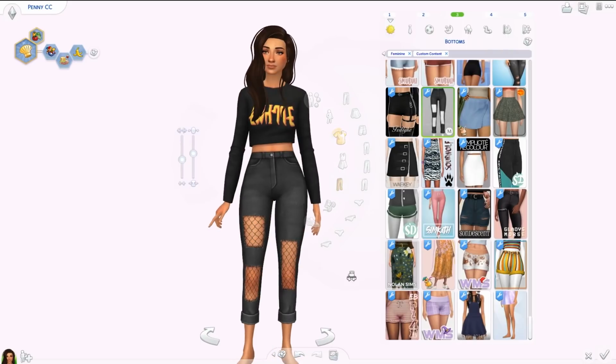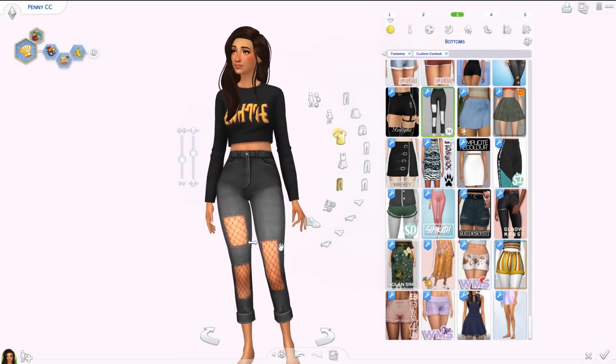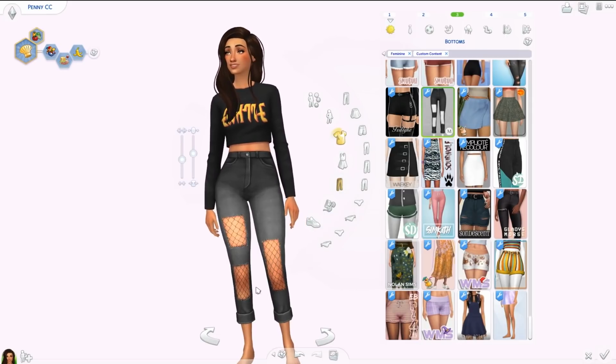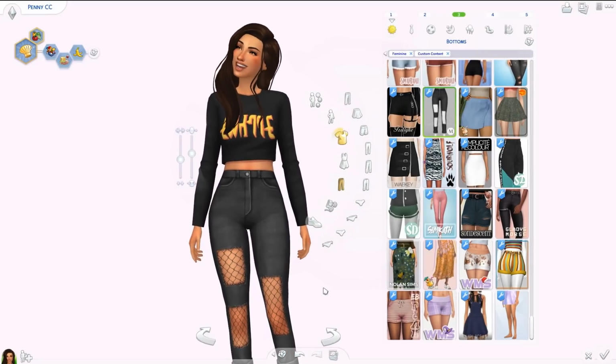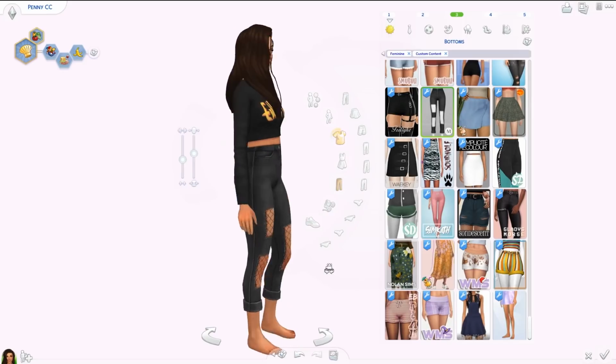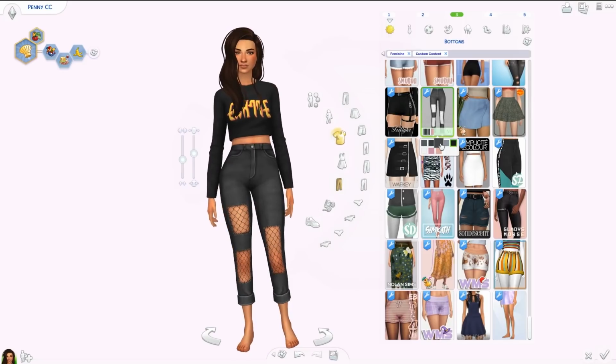I don't think I have jeans like this in my game. I do think these are Maxis Match, and yeah, they have these big, I want to say rips, but those just look like they've been cut out because they're perfectly rectangular in shape. I don't know how to say that, but they have this fishnet instead in its place, which I think is pretty cool.